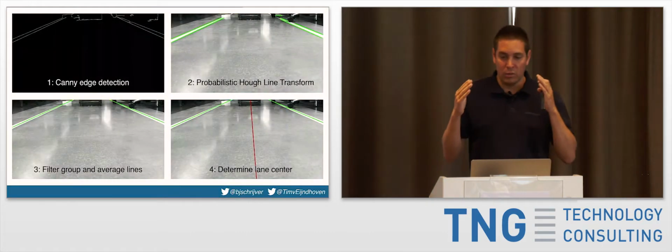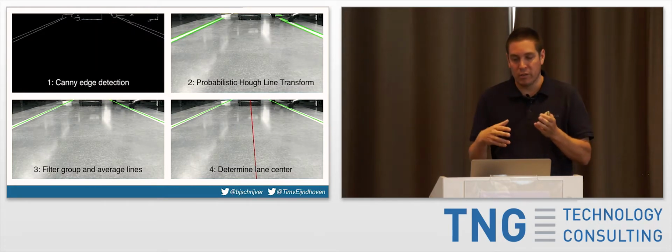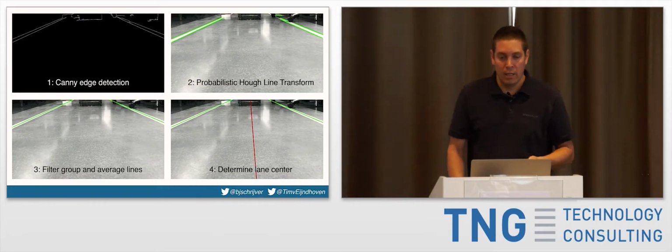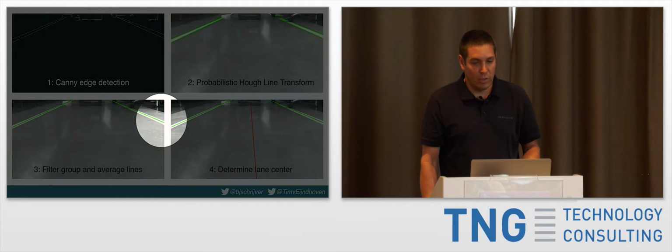So then we needed to make some more continuous lines of this. We filter these lines and group them and make the left edge and the right edge of the white tape into one line. Then you can see that we can plot them all the way through to the horizon. Because you're pretty sure that if this line goes all the way to here, then the last part probably will continue the line there.